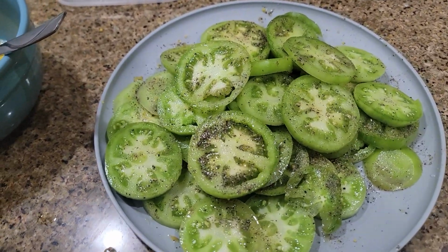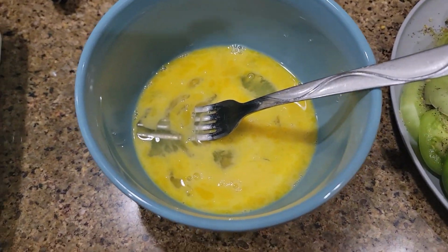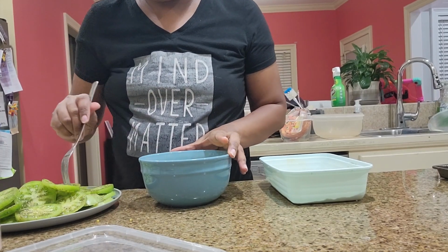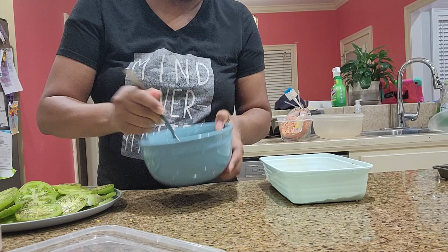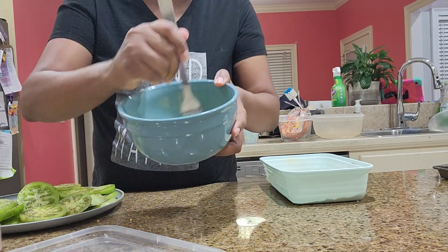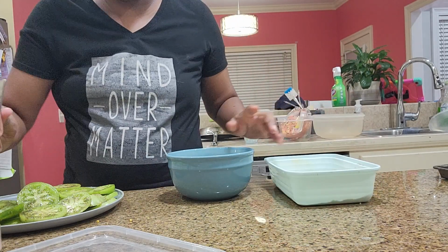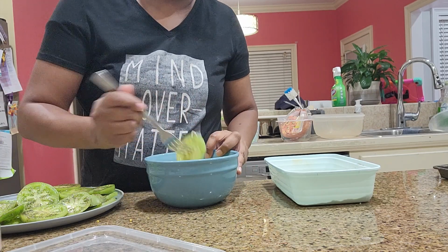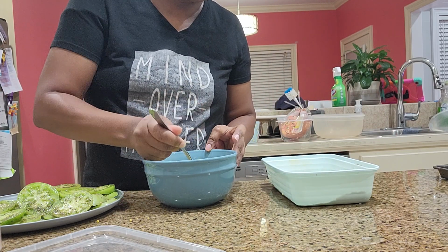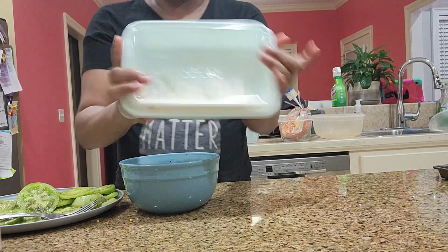Hey you guys, this is basically how I do my setup. I mix all the seasoning into the green tomato, and then I have my egg batch ready, and I have my mixture of cornmeal, the seasonings, and flour. Fold it up in here and just shake it. Shake, shake, shake.